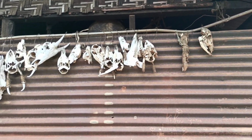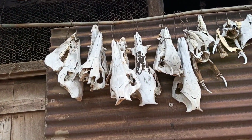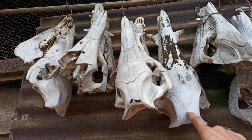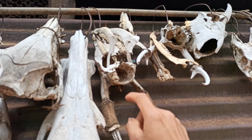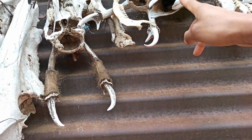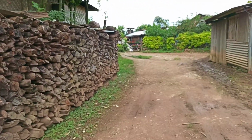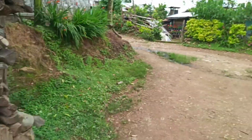Told you guys, this is a kind of tradition where we hang the animal skull. So there are different kinds of skulls. Wild boar, I guess. These types are wild boar. And this is herd and Kadoa. So you will find this kind of hanging skull in every household of our village, because this is a kind of tradition.